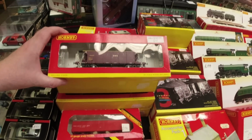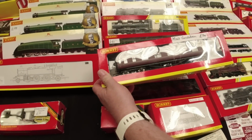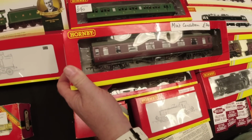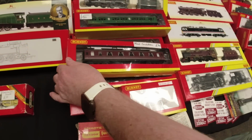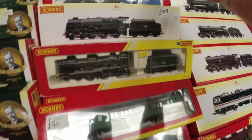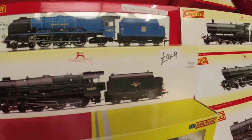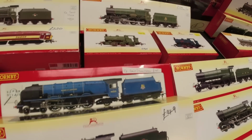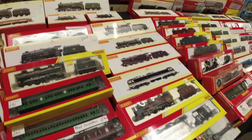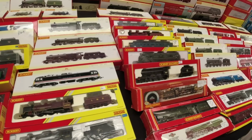UWS. Nice LMS coach. The curtains in that. Nice. And that there is what our Bobby was looking at on that layout in Llandudno. A green packet. We did say we'd get one, didn't we? I think we've spent up this week. But we'll hopefully stay next time we come round again.